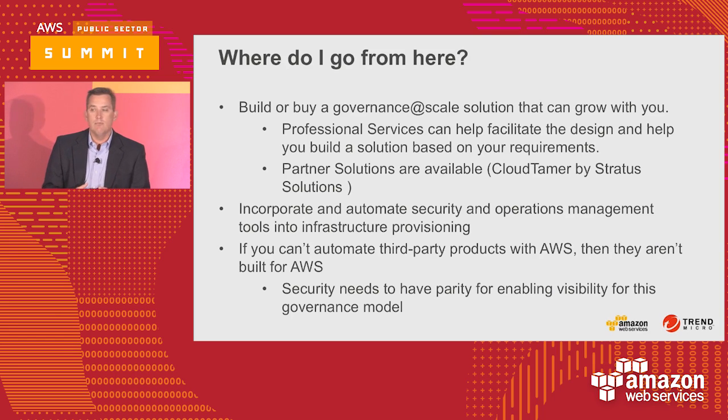It's called Cloud Tamer by Stratus Solutions. And this is the one company that we worked with very intimately to pilot this entire pattern out to customers to actually demonstrate that it works. So we encourage you to either build or look to the APN partners to actually help build this for you.